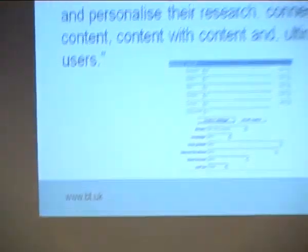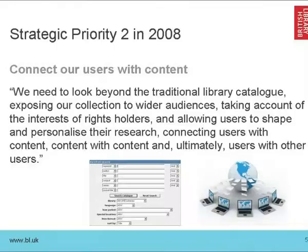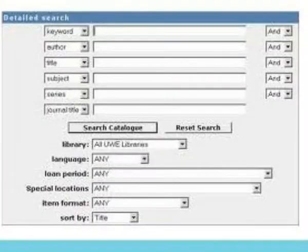So we actually began our implementation of Primo back in 2008, so I thought it would be useful to look at what the driving strategic priority then was, and just to read this to you. We need to look beyond the traditional library catalogue, exposing our collection to wider audiences and taking account of the interests of rights holders, allowing users to shape and personalise their research and connecting users with content, and ultimately users with other users. So I think what that's saying is that what we had at that time was not fulfilling those requirements, so we needed to look for a new way of providing access to our users.